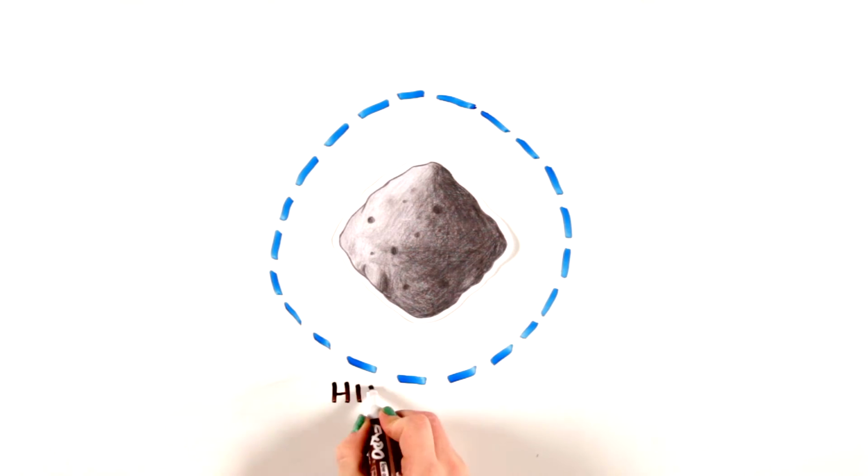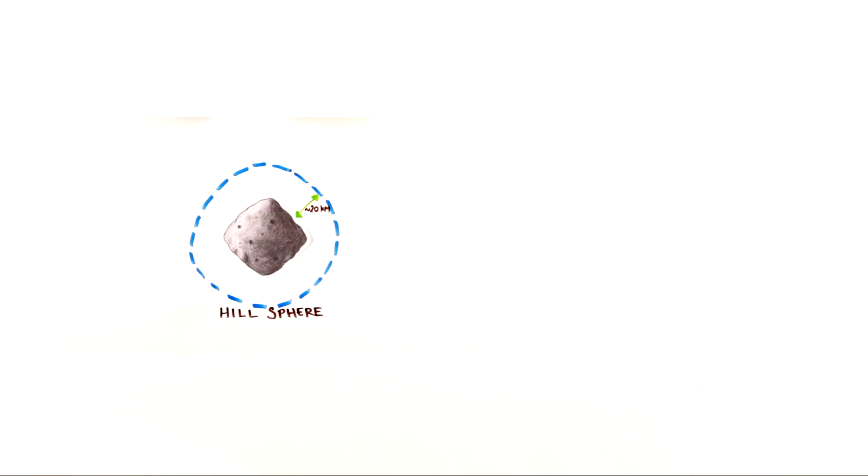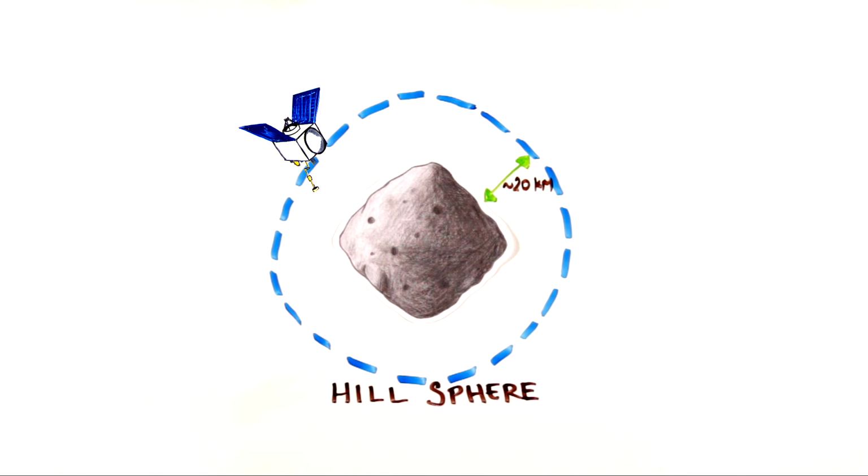Something as small as Bennu only has a sphere of influence that extends 20 to 30 kilometers out from its surface. Bennu's small sphere of influence is unique because many mission spacecraft operate around bodies that have a significant gravitational field. OSIRIS-REx, however, will be operating in a microgravitational environment. This means that substantial changes in the OSIRIS-REx trajectory require only small amounts of fuel, which helps OSIRIS-REx to view Bennu from many different locations.